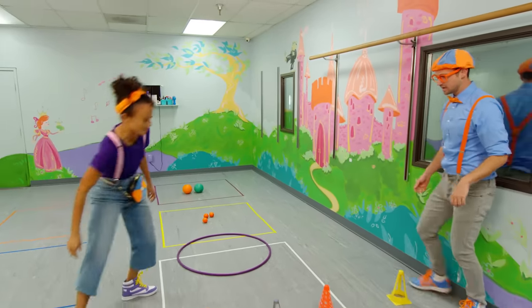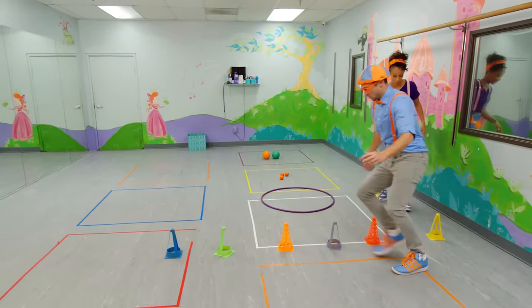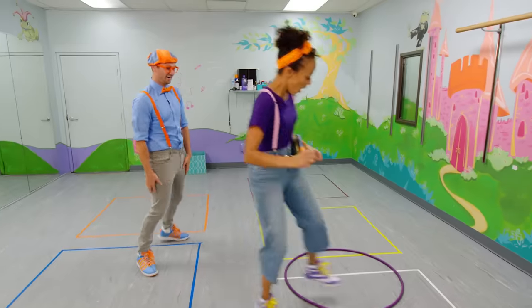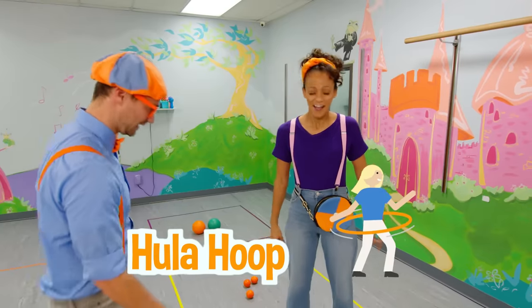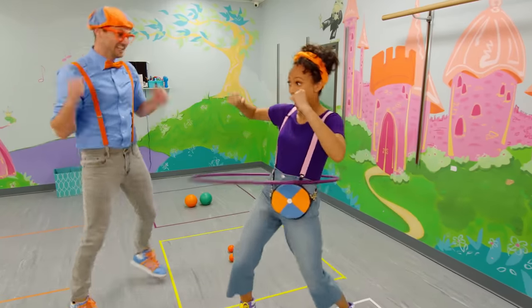All right. How about we use our feet for some agility? Ready? Yeah, go for it. Really fast, Blippi? Yeah. Hey, a hula hoop. Yeah, why don't you try hula hooping? Okay. Here we go. You put it around your waist and you. Whoa. Yeah, Mika.